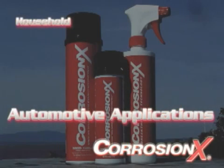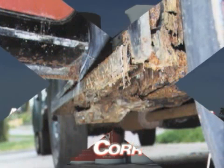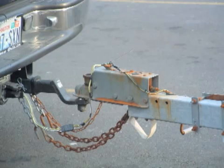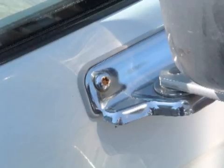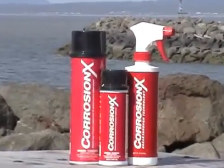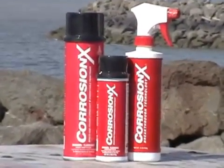Americans love their cars, and this represents yet another place where the application of CorrosionX will save you maintenance time and money. Stop frame and body rust. Battery terminals, fuse panels, hitches, squeaky doors, stubborn locks, in fact, most moving parts, and anywhere in the shop, are places where the bright red can will make a dramatic difference.